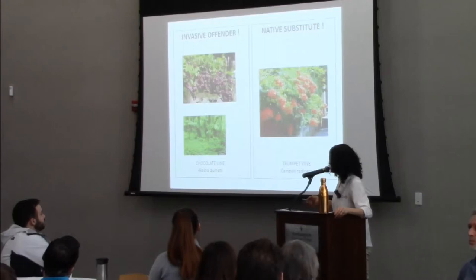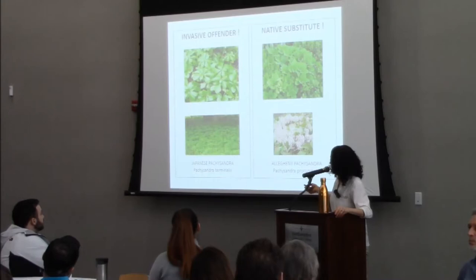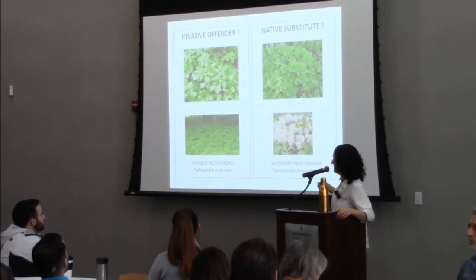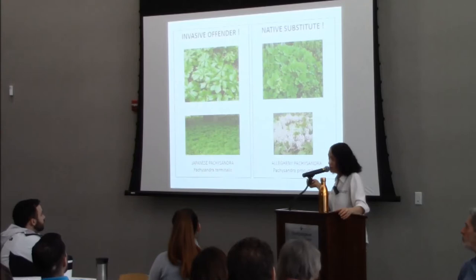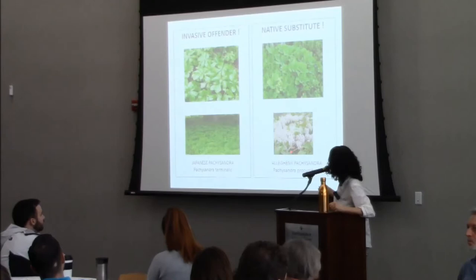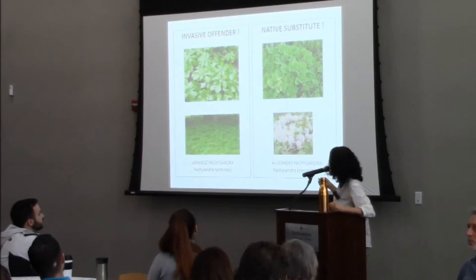And then our native pachysandra. The Japanese pachysandra and our native pachysandra. Was anybody aware that we have a native pachysandra? Okay, we have a native pachysandra. This is it. Use this. It might cost a little bit more, but actually it's getting more available and less expensive as propagation techniques are developed. Doesn't have the shiny leaf that the Japanese pachysandra does, but it serves the exact same application, and it's not invasive.